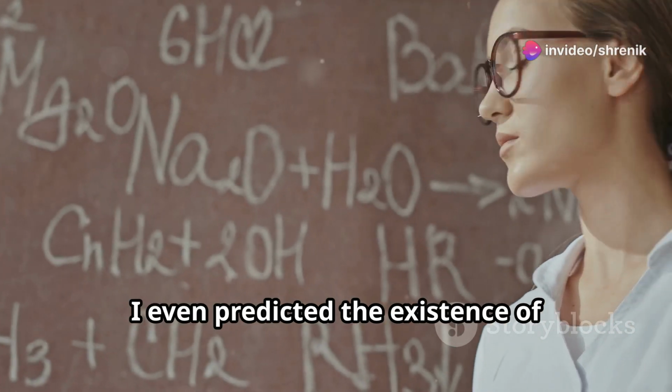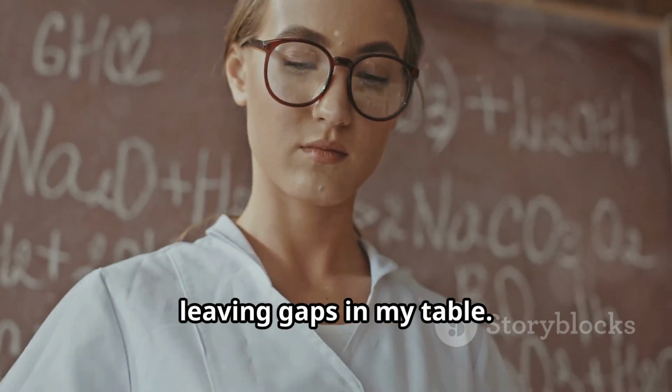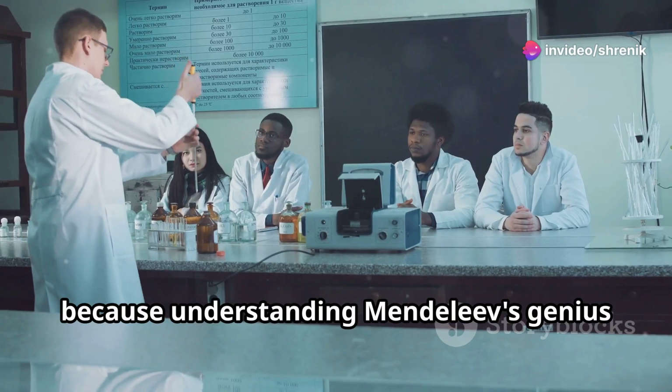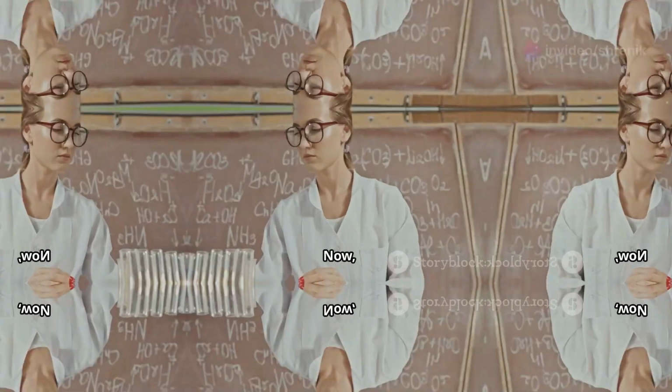Amazingly, I even predicted the existence of elements that hadn't been discovered yet, leaving gaps in my table. My work revolutionized chemistry, providing a framework to understand the elements and their behavior. Stay tuned because understanding Mendeleev's genius will definitely help you ace those upcoming exams.